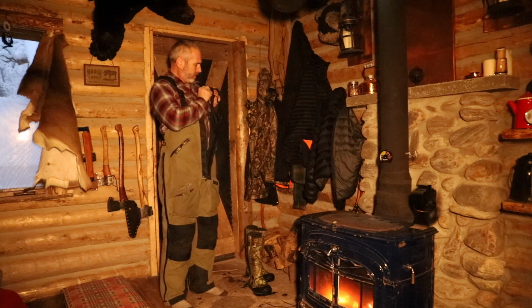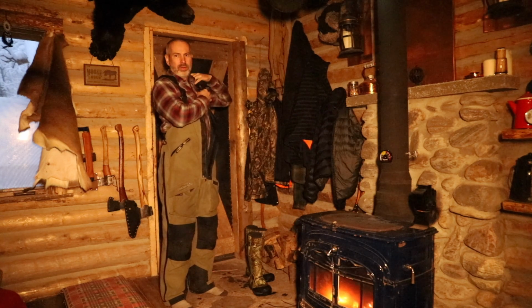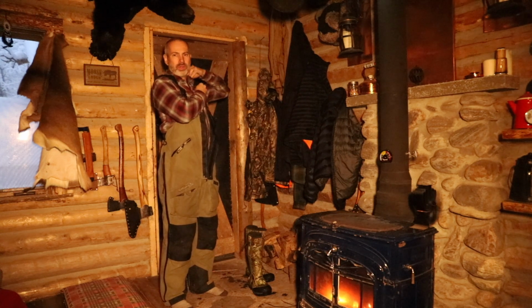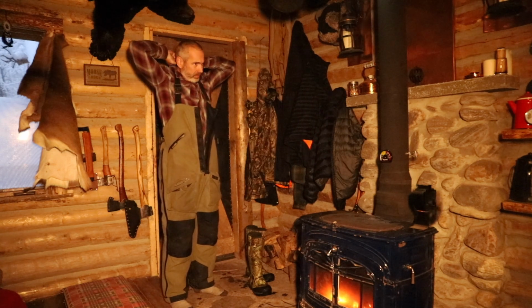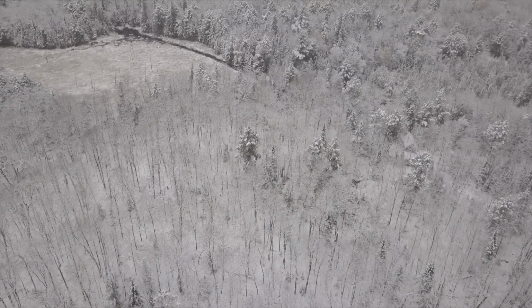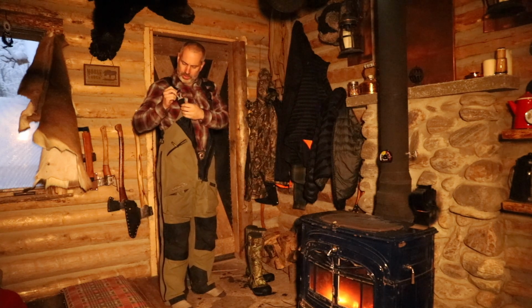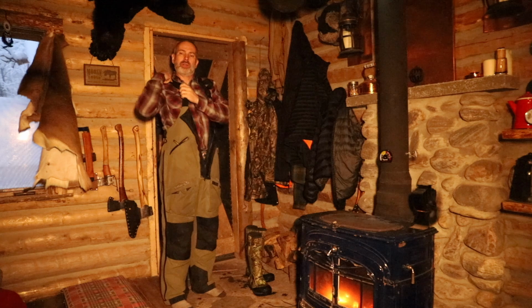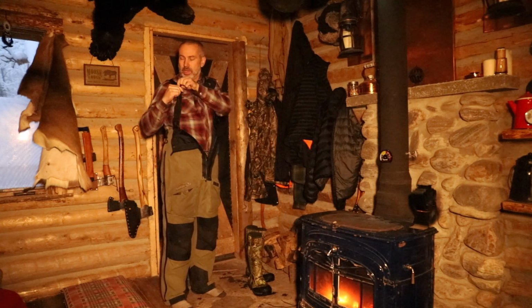So what I'm going to do is try to stalk through where I found the deer sign yesterday. There were some fresh buck scrapes and tracks and droppings just back here on the other side of the meadow. So I'm going to walk slowly through there. I'm going to overdress so that I move slowly. Typically when you're doing outdoor activities, you end up overheating and sweating, and then that freezes and you get cold.